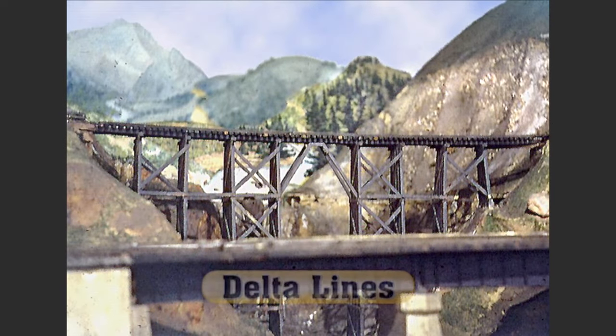One night, the local television station, WDSU in New Orleans, came out and filmed a show on Delta Lines. And at that time, I took advantage of all the lights and so forth that they used to do their show with, and I shot some color slides myself that same night. Everybody remarked about how realistic this was, and some people didn't believe it was a model railroad.